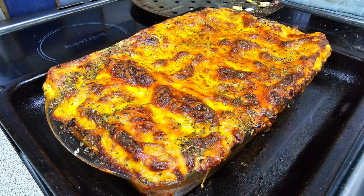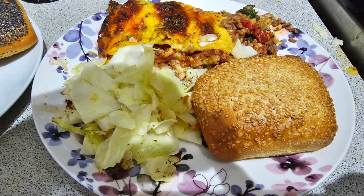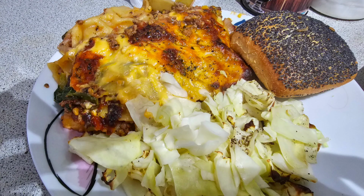I've only got these quite large plates, and when there's only two of us, there's still like 2 portions left over for the next day. So we just had that for a quick lunch the next day. But I just served this with some cabbage that we had left over in the fridge, and some of these bread rolls that you get from Aldi. They're like £1.89 for a bag of 8, and they're really, really nice actually to go with it. But yeah, that was what we had for dinner that night.